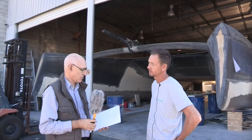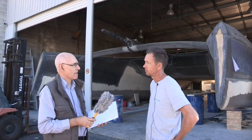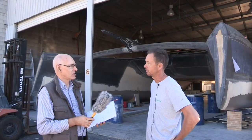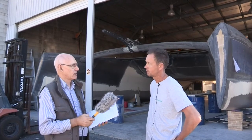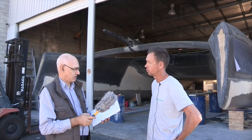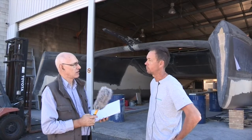It's for Tony Longhurst. And when did you start the build? We started on the 6th of January this year, so 16, yes. So we've been on it 6 months. And it will be on the water when? January, hopefully next year. So roughly a 12 to 13 month build frame.